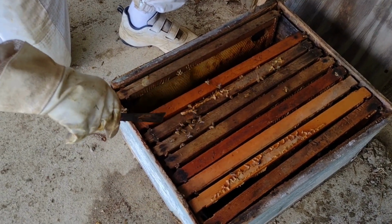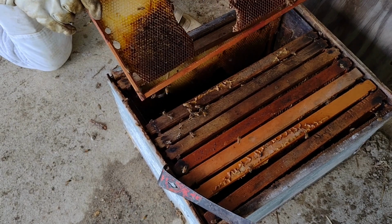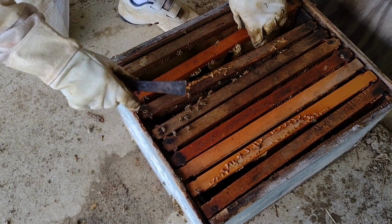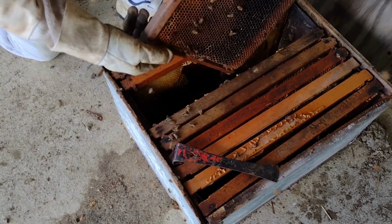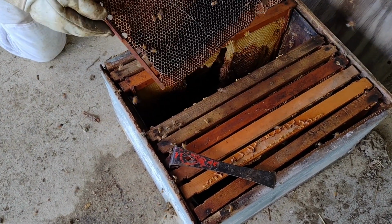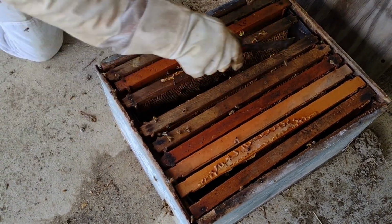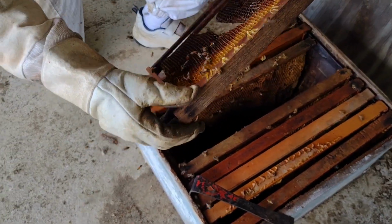They might just be scouts. They might have just been scouts, just looking around. I don't think this is really a swarm. Okay, well that's kind of good because you don't want a swarm to get started on some of this comb. I don't think they moved in and moved out, not that fast. I sure thought it was a swarm.